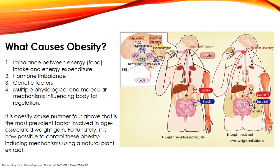So here are the things that cause obesity: an imbalance between energy intake and energy expenditure, the calories in, calories out. I'm not a big believer in that, except that when your hormones are messed up, you end up eating too much, more than what your body needs, because you're not getting the trigger to tell your body to stop eating. So that is where that comes into play. But cutting calories does not fix that. Hormonal imbalances we're going to talk about here, genetic factors, and physiological and molecular mechanisms influencing body fat regulation. That's the big problem. That's where the obesity is coming from.